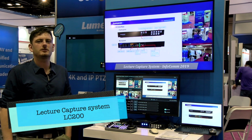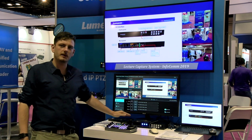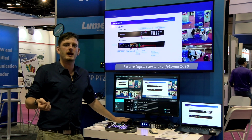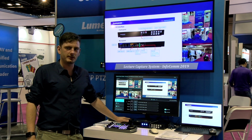I would like to present to you our newest capture vision system. What is our capture vision system? It's basically a recorder for up to 5 signals, and then you can stream it out onto the internet, record it on the box or set it up to an FTP server.